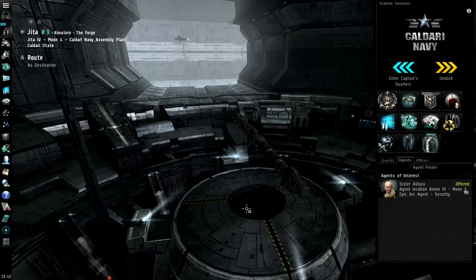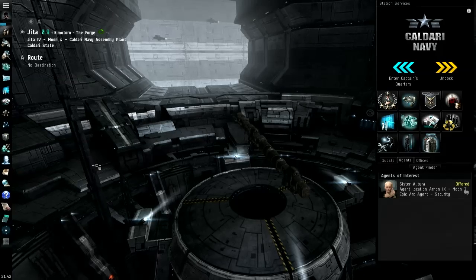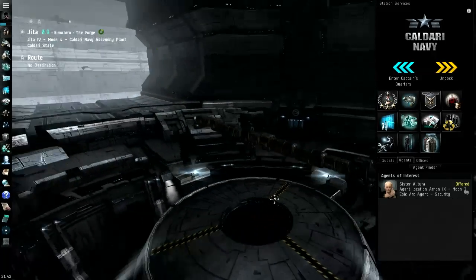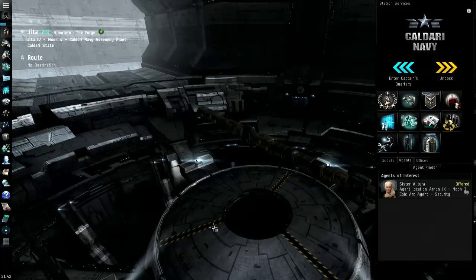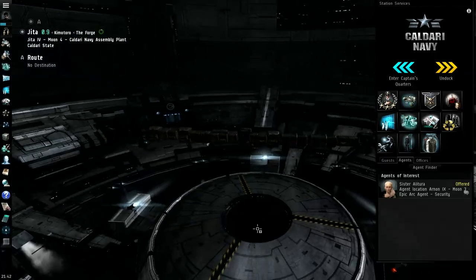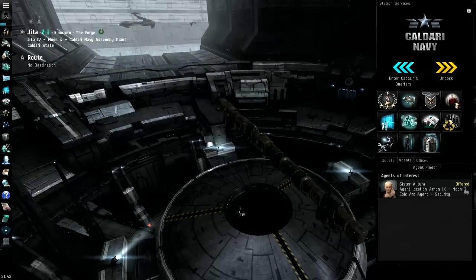Thousands even, potentially, because this is JITA. JITA 4, Moon 4, Culinary Assembly Plant. And this is the biggest, most active trade hub in the game. And generally speaking, at this time of day, which is afternoon U.S. time, there is usually a couple of thousand people in this system, and that's about what's in there now.